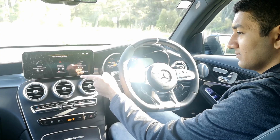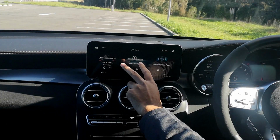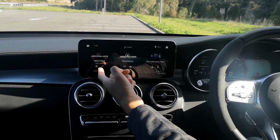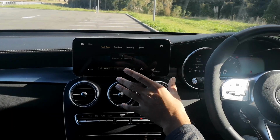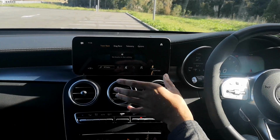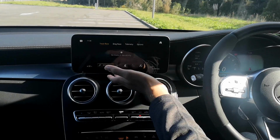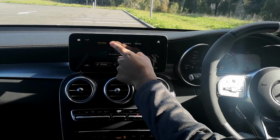What do you want to do? Going with the GLC 63 AMG, you get these two new icons on the screen. You get the AMG Track Pace button, and if you click that, it'll tell you very much so that it is for track use only, and it'll tell you where your local track is. We're quite far from it, so it probably won't let us go into this mode.